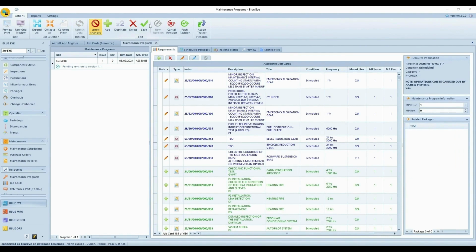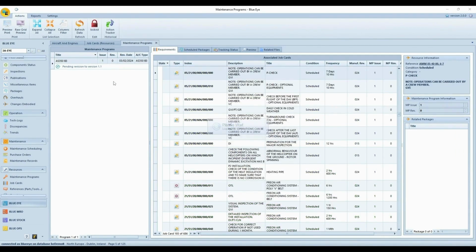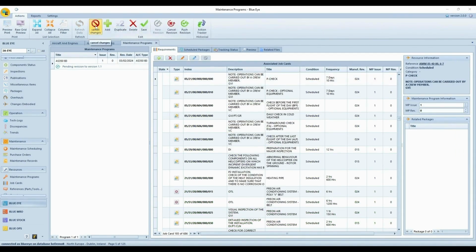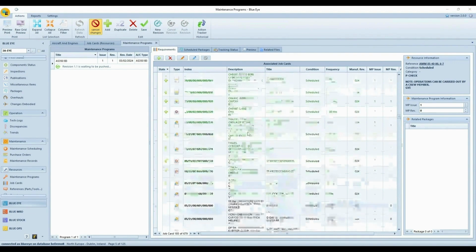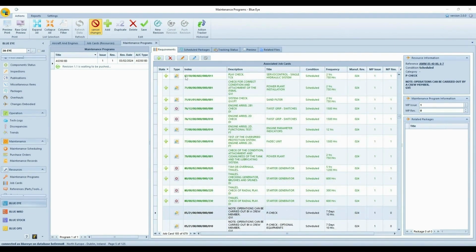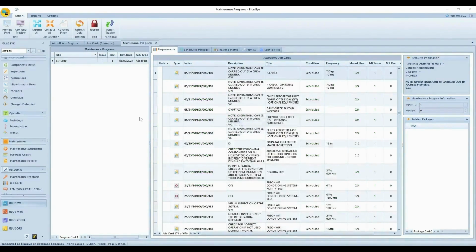You now save and push the revision. Once this revision is pushed, it also updates the information in the Inspections module to update your tracking and due list accordingly.